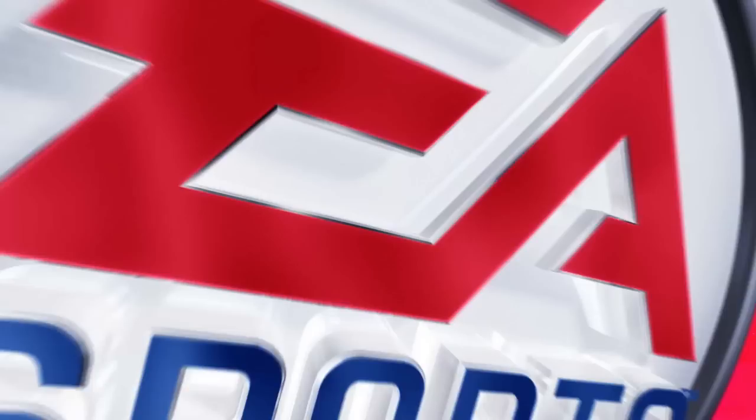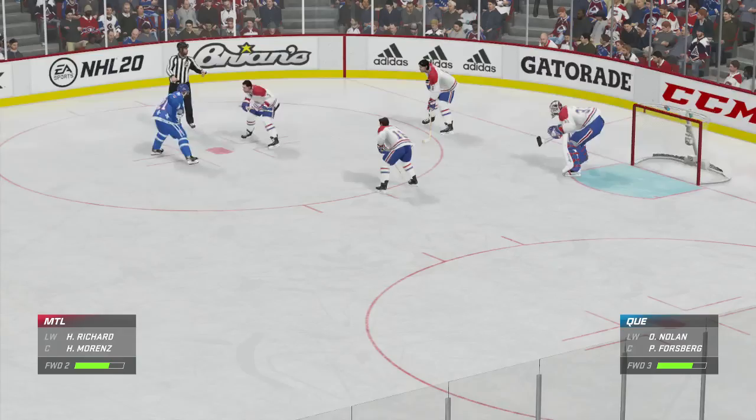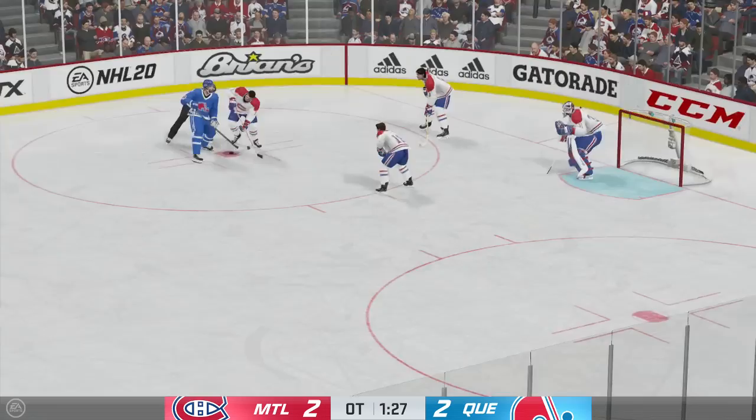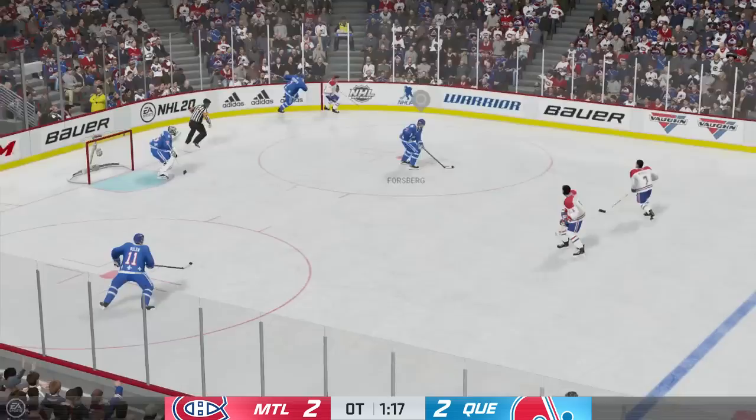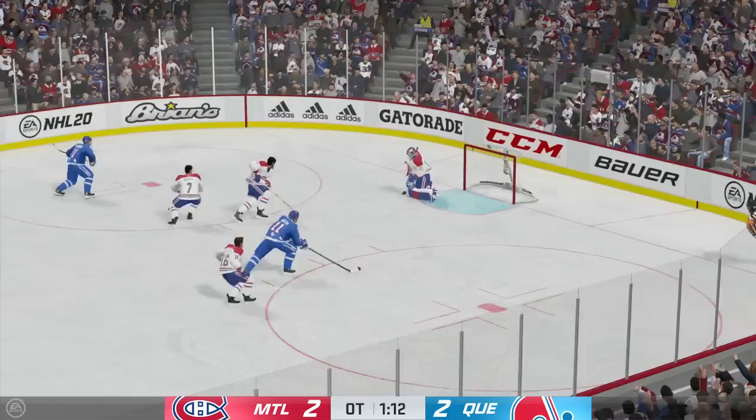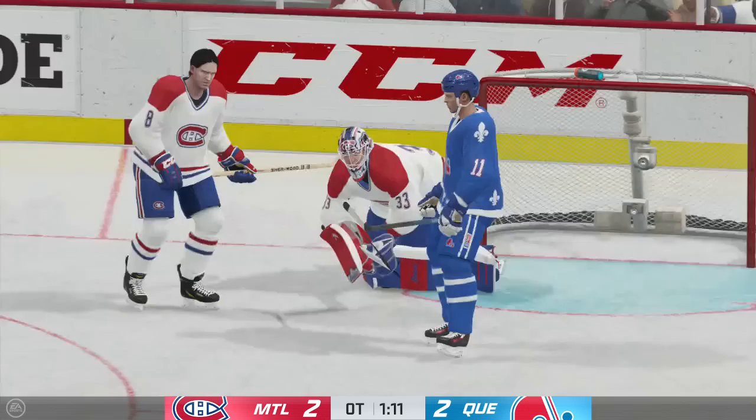This is a face-off. They'll definitely want to win here inside the offensive zone. Morenz wins the draw on their own end. Up along the wing. Here they are on the attack. Fires it on net, and he makes the save. Forsberg's got the puck along the wing. Takes a shot with the stop. He had to be on top of his game to make that stop. That's a great scoring chance, and he turns it aside.